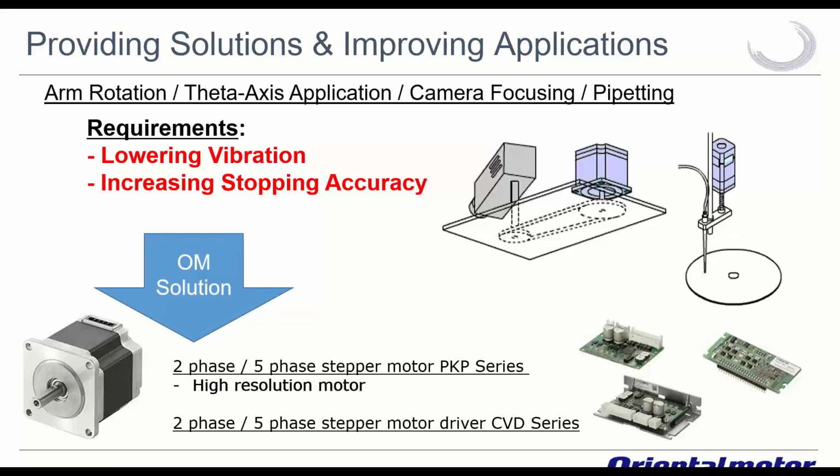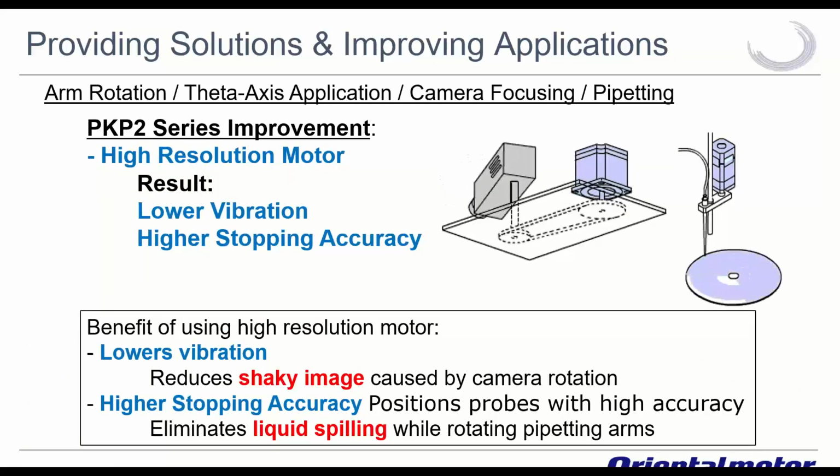Looking at the other things that I said were typical callouts of stepper motors, things like vibration and even accuracy and noise, all tie into that manufacturing, that precision, that stopping position, as well as the rotation of the stepper motor. So again, breaking down some simplified applications, whether it's an arm rotation, a theta axis application, camera focusing, or again, a similar or different pipetting application. Here, requirements in these systems are lowering vibration, as well as increasing stopping accuracy. So what those improvements provide, again, that manufacturing provides that lower vibration, that optimization, and that focus on maintaining a lower vibration of the system.